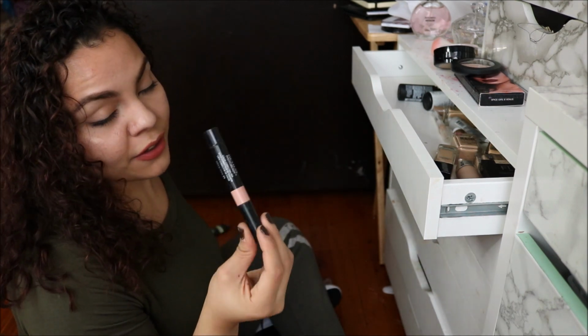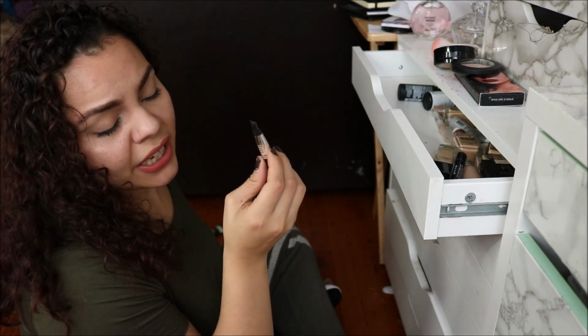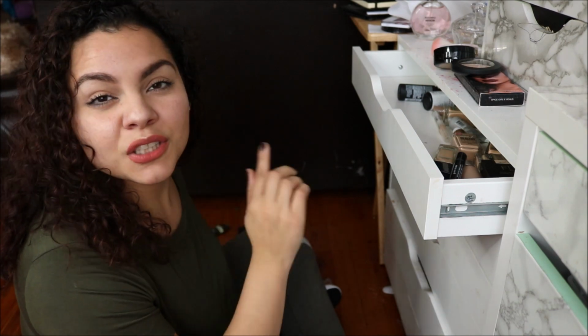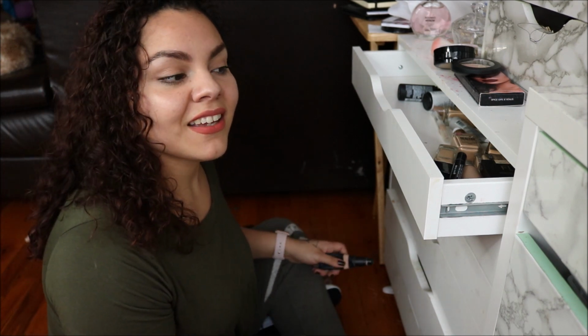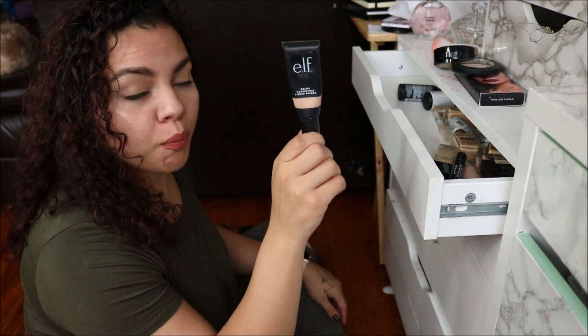Revlon Photo Ready Color Correcting Pen. Love it. Bye bye Under Eye Full Coverage It Cosmetics. I'm going to toss this one away just because even though it is a little size, I don't use it. I don't really like that concealer. It's very thick and super intense.